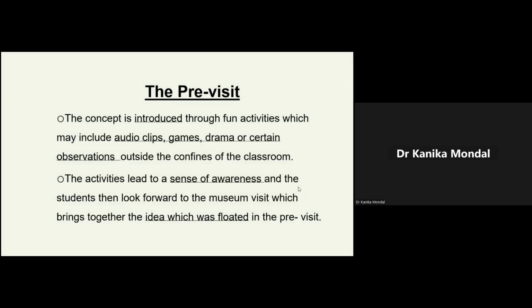Now, every visit will have three stages. First is the pre-visit stage. At the pre-visit stage, the concept is introduced through fun activities, which may include audio clips, games, dramas, and certain observations outside the confines of the classroom. So we actually work under the concept of campus as a classroom, wherein all the learning and teaching happens in the campus, and the museum is a part of the campus. So that's how it is utilized as a learning tool for our students.